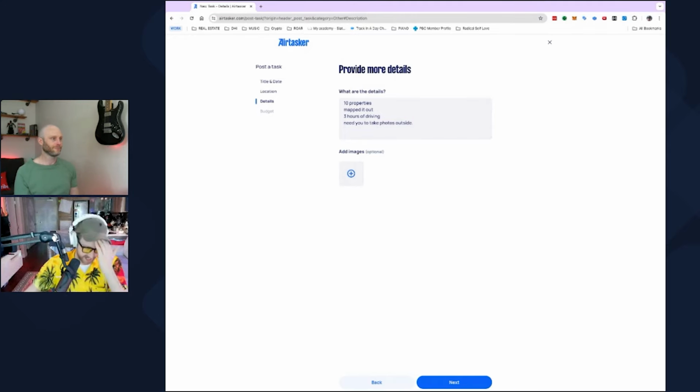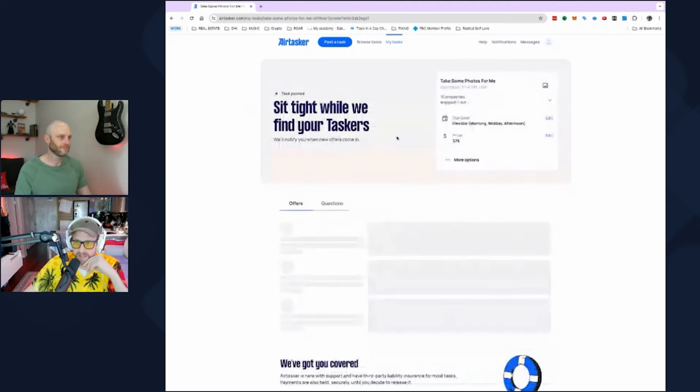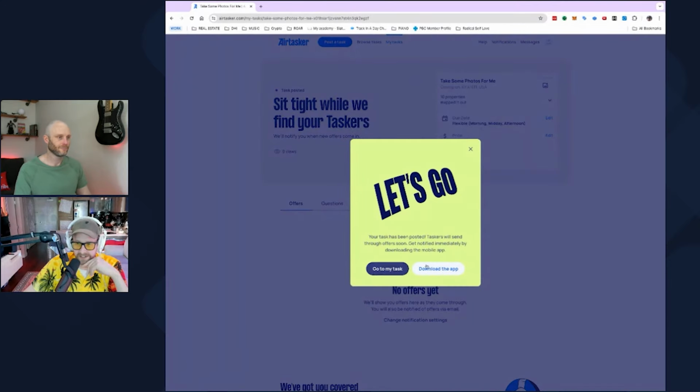And what you can do to make the job more enticing, because this is kind of like posting an ad, you could even make a cute little image saying you need someone to take photos with Canva, which is a free photo thing. Or you could get someone who knows how to do that, but that might make it stick out a little bit. And to your budget, let's say it's 3 hours, $25 an hour, $75. Get quotes. And what that's going to do is get you to download the app, and then you'll be good to go.